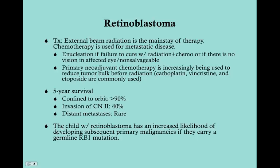The child who has retinoblastoma may be at an increased likelihood of developing primary malignancies, and that all hinges on whether or not they have the germline RB1 mutation. So if they acquired both of the mutations after birth, or if they acquired one in utero and the second one after birth, then they're fine. But if it's a germline mutation, meaning that every single cell in their body has the retinoblastoma mutation on one allele, then they have an increased likelihood of developing subsequent primary malignancies.